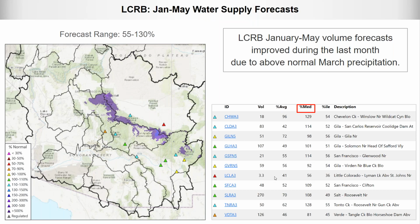So you can see that 55, that's in the Little Colorado River Basin here, this red triangle, and then those bluer triangles scattered across central and southeastern Arizona into western New Mexico. So some locations are up to that 130% of normal. These did improve during the last month due to, again, March precipitation coming in above normal.